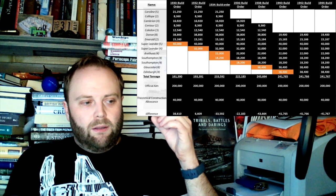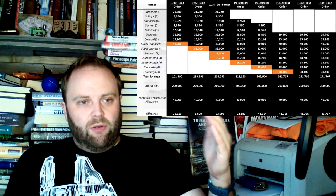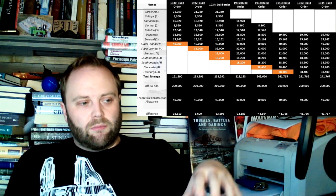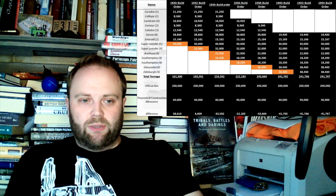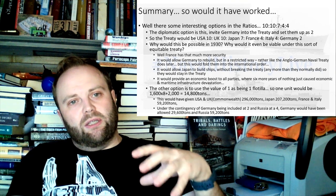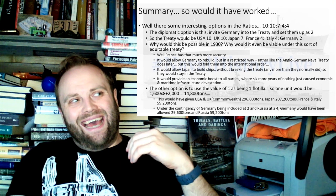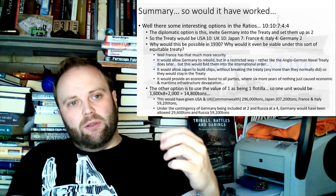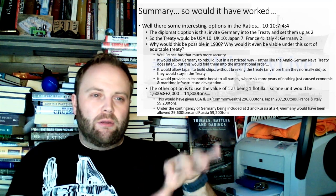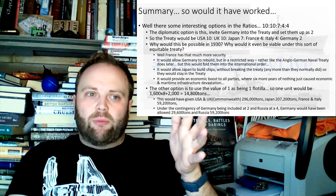And where did I get it from? Why was I going with the... Well, A, I was standardizing on something which made sense to me in terms of the ratios, but also I was actually looking at some of the discussions. And some of the discussions to me suggested a very strong possibility that the British and the Japanese were both keen on larger destroyer numbers. The Americans were ambivalent about it. Italians and French downright didn't want it.